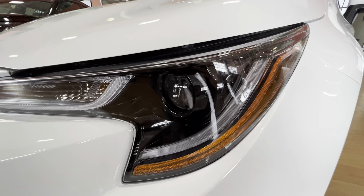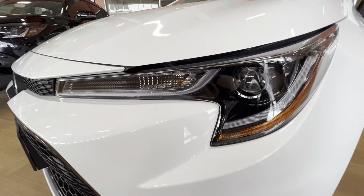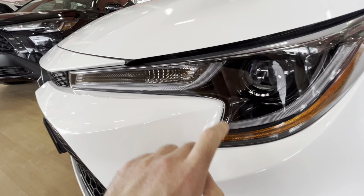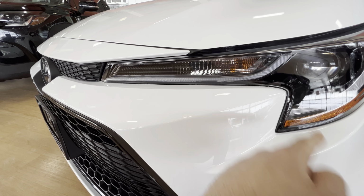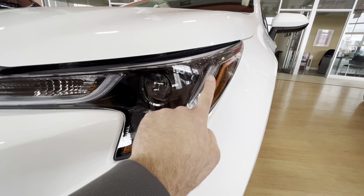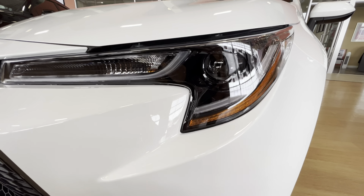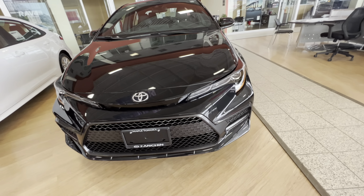To something that you get on the LE trims. So still very nice, very durable. You still have a projector here, but it's a little bit more simple once you go into the front of the headlamp. You still have the nice LED bars. But let's turn on this XSE headlamp and see what it really looks like when it's on.